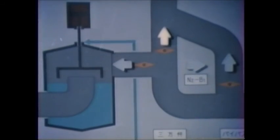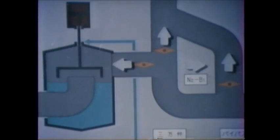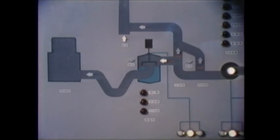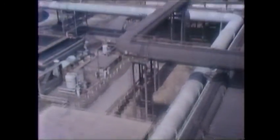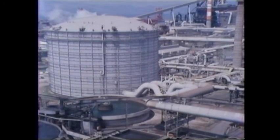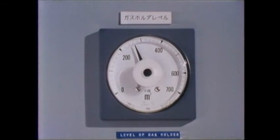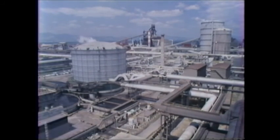As the need for more effective utilization of energy increases in recent years, collection of OG gas has been attracting global attention. The system's capacity to collect OG gas has increased greatly. Today, more than 70 normal cubic meters of OG gas per ton of steel with a calorific value of approximately 2,000 kilocalories per normal cubic meter can be collected. This improves the BOF's thermal efficiency by 20% or more. Further, it introduces a major improvement in the energy balance of the entire steelworks.